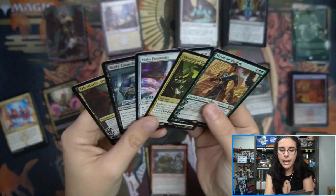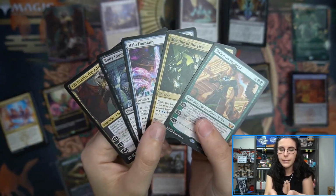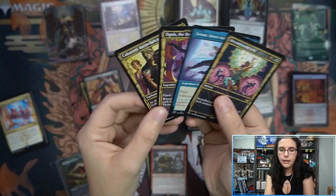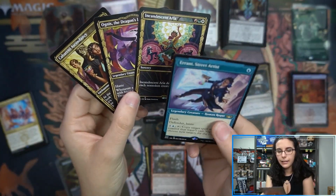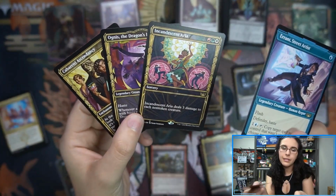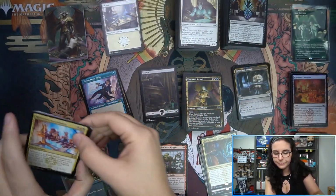Other mythics, we did have 5 pack pulled, Obnixilis, which is nice, Body Launderer, Halo Fountain, Meeting of the 5, and Vivian on the Hunt. Showcase rares, we did have 3 in this style, and then the blue Errant Street Artist. So Cabaretti Ascendancy, Ognis, and Incandescent Aria, Errant Street Artist.